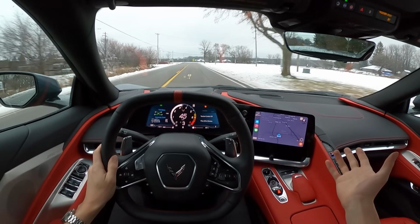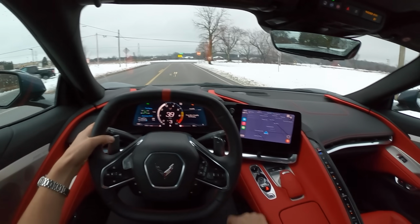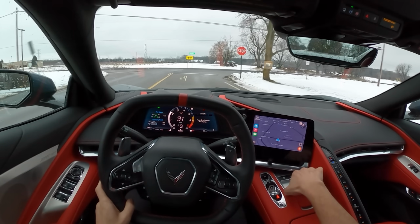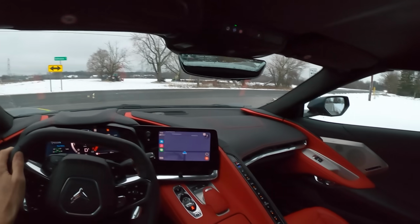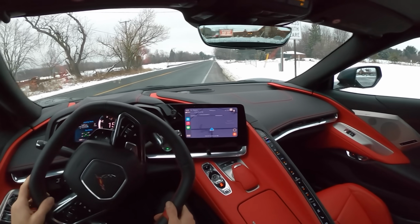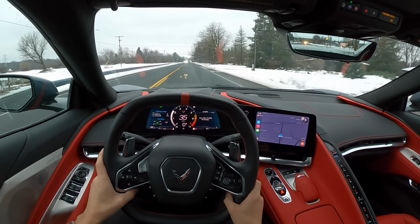And then my favorite thing about the Corvette is that it just settles down beautifully when you just want to relax. Put into tour mode, the exhaust quiets down substantially. Ride quality is fantastic.